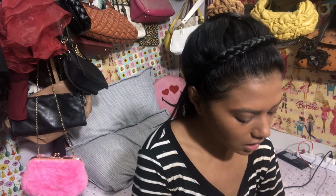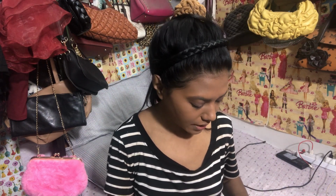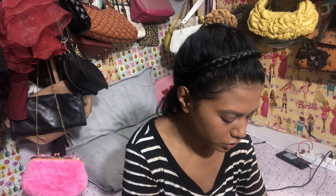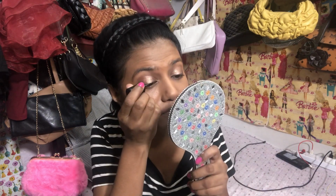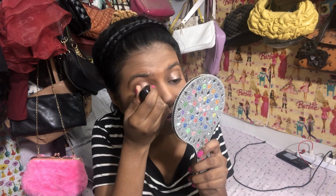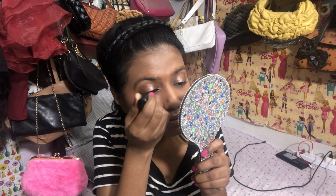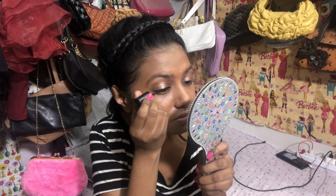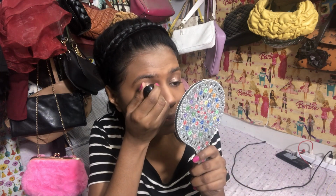Okay, now for eyeliner, because I have to put fake lashes even for class. Should I go for fake lashes or should I not? I don't think so. I'm not gonna go for fake lashes today. Let me just quickly do eyeliner and then I'll think later about eyelashes, because I have to do it for videos. I'm not gonna do it for class, no. I'll just do eyeliner, that's it. Because for class I need natural looking eyelashes, and for videos I need dramatic eyelashes, so I better not put eyelashes on.